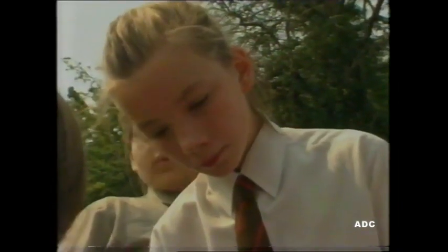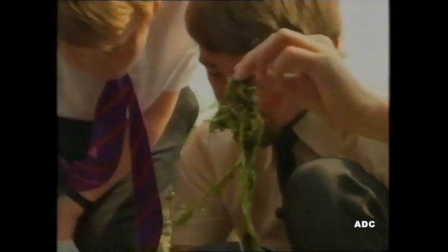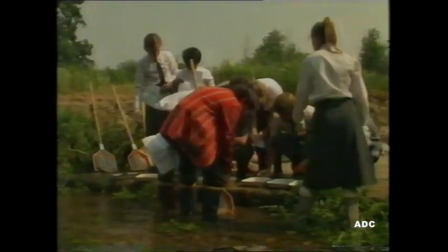Now, I haven't actually seen any here today, but if you just have a look, we'll see if we can find any of those, because those need even cleaner water than the mayflies to live in. There's one here. Oh, there's one, I think. No, that one's got the three tails again. I think most of these are mayflies, so I don't think we've got any stoneflies here at the moment. That's got three tails as well, hasn't it?